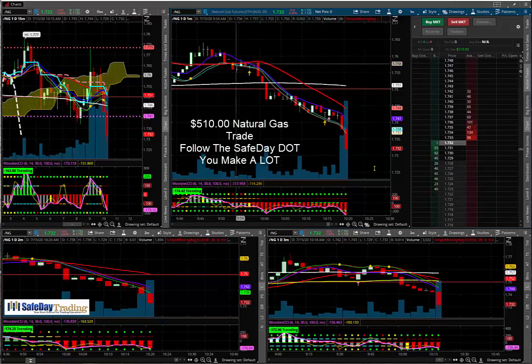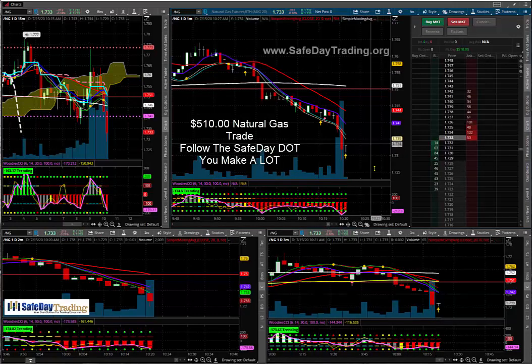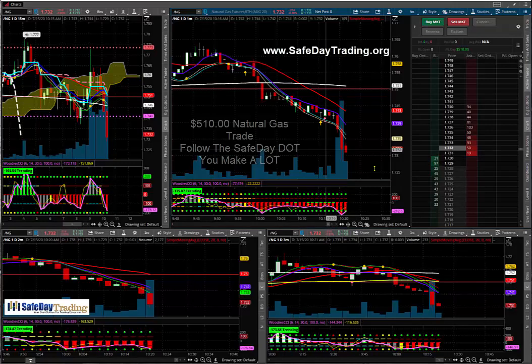We had 510. Our dot here was just barely legal. And the main reason that I chose it to be legal again is because the 2-minute and the 3-minute dots were completely legal and going down too. So that's what we got it with. $510 for the day, four trades. Giddy up and go. When you follow the dot, you will make a lot.